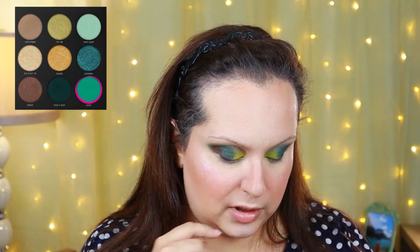It's almost like a peacocky thing going on here. I think what I'm gonna do, the Try Me is really pretty, but it's just a little much. It's a little lime green. So I'm gonna go in to Jaded and kind of blend those two together. I'll use this brush I have here. Yeah, that's better. I like that better. Kind of pull in that green because it kind of pulls almost yellow by itself.